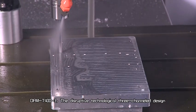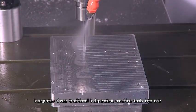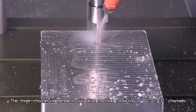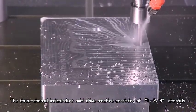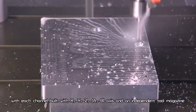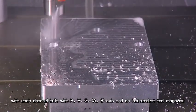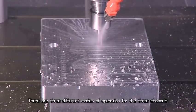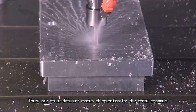DFM-T400-3, the disruptive technological 3-channel design, integrates 3 traditional independent machine tools into one. The 3-channel independent axial drive machine consisting of 1, 2, 3 channels with each channel built with X, Y, Z, A, B axis and an independent tool magazine. There are 3 different modes of operation for the 3 channels.